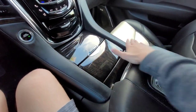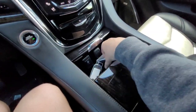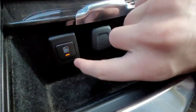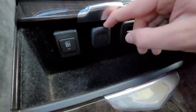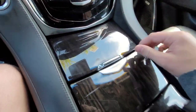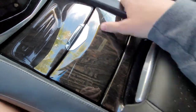So here you do have some more of your wood grain trim. You push this back, you reveal a little storage cubby. This toggles your ice box, which I will show you in a minute. You've got a 12 volt outlet there and 2 USBs located there. Press this down to reveal 2 cup holders.